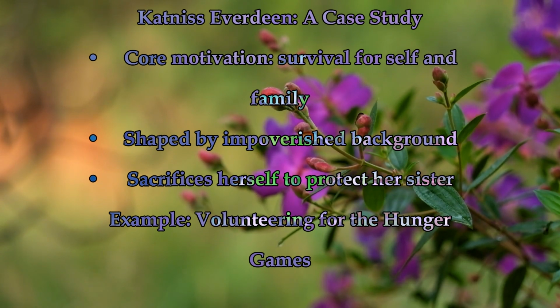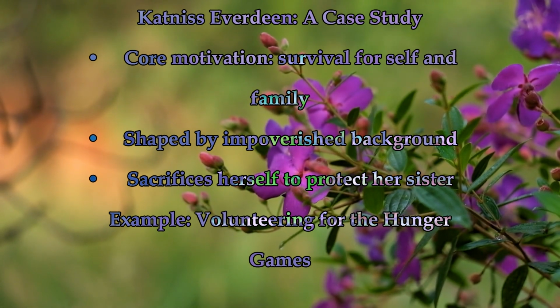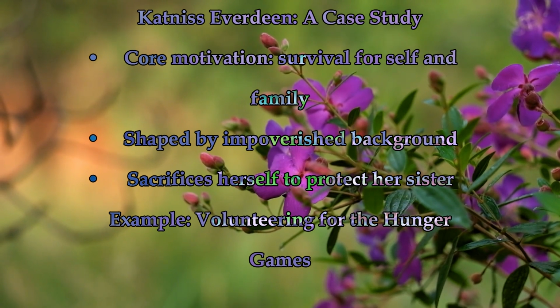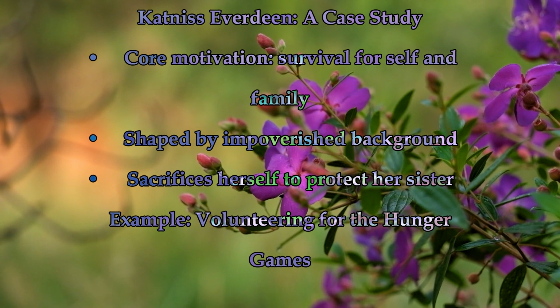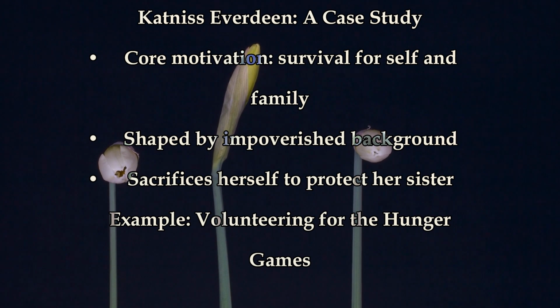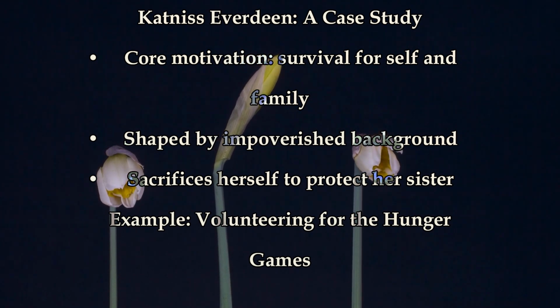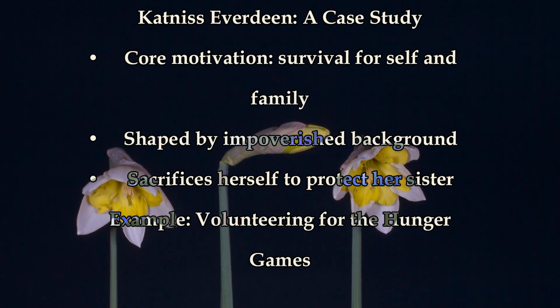Just look at the arrow-slinging heroine of The Hunger Games, Katniss Everdeen. Her core motivation, the force that influences her every move, is survival, for herself and for her family. Growing up in the impoverished District 12, Katniss learned early on that she had to be tough, resourceful, and fiercely protective to keep her loved ones safe. We see this motivation in action when she volunteers to take her sister's place in the deadly Hunger Games, a hugely sacrificial choice that shows just how deeply this drive to protect and survive runs in her.